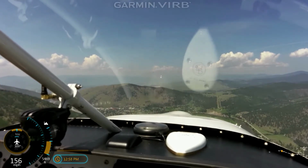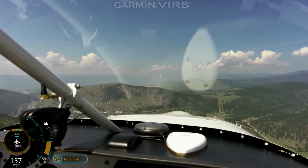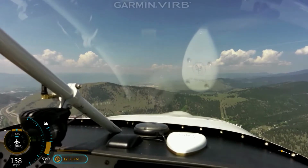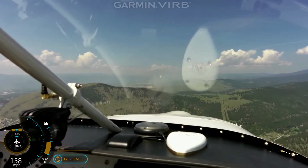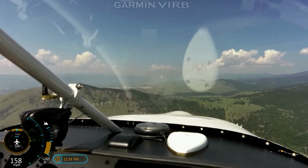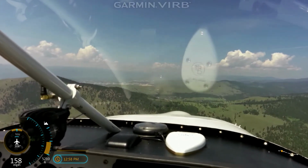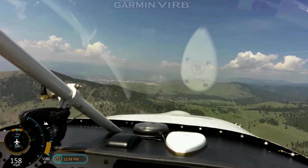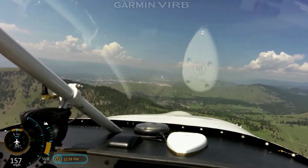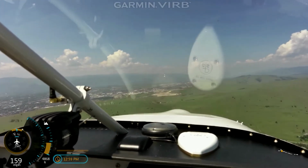So I don't know if you see the airport is way over there to the left. We're just going to continue on towards the airport. The last time I landed here was about 11 years ago. Nice airport.